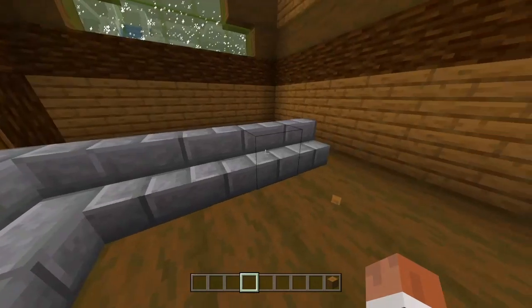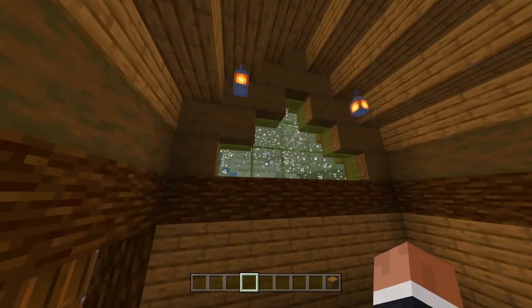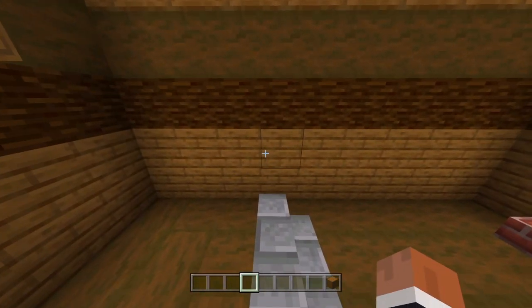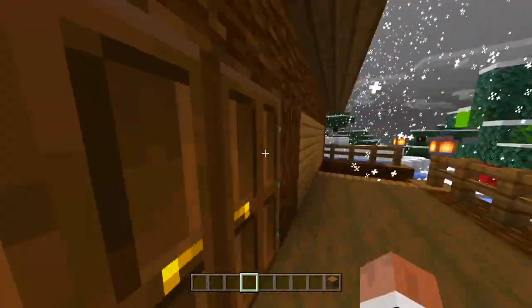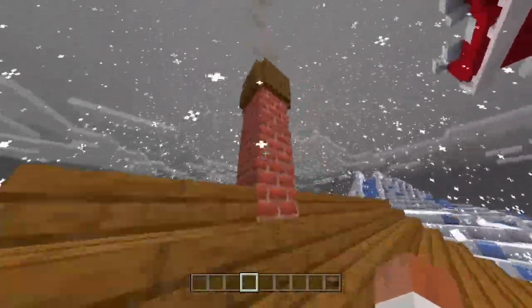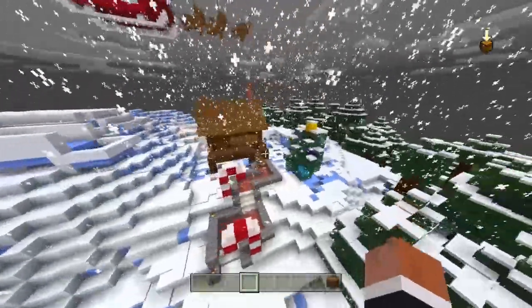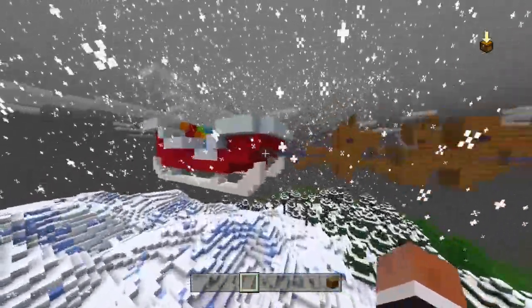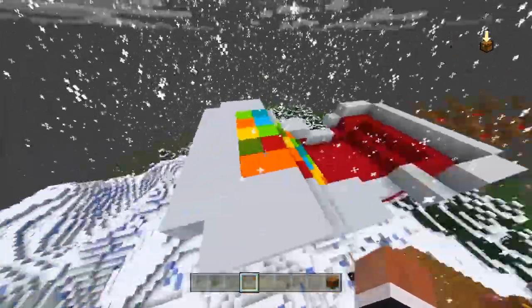You get this nice little sectional couch, and then these windows right here that are red and green, just because these were too small to put windows in, and I had to have windows somewhere. Then I got you this little chimney poking out, and it actually looks really, really good.